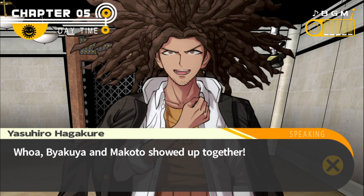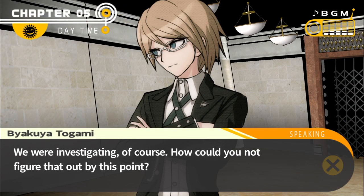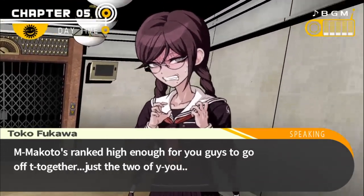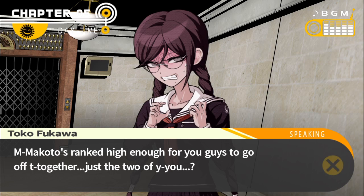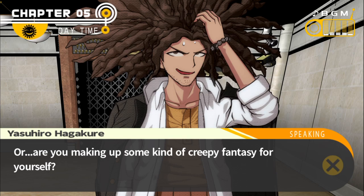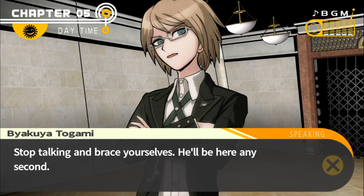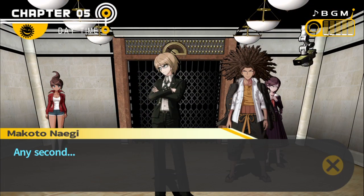Whoa, Byakuya and Makoto showed up together. Where the heck have you two been? You disappeared without a word. We're investigating, of course. How could you not figure it out by this point? Makoto is ranked together for you guys to go off together? Just the two of you? What, are you jealous? Hey. Are you making up some kind of creepy fantasy for yourself? What? Stop talking and brace yourselves. He'll be here any minute. Any second. He could show up any time.